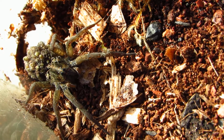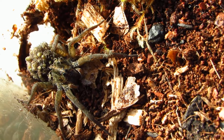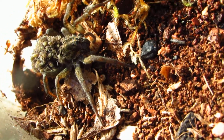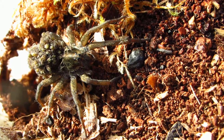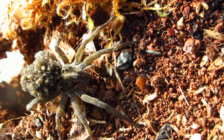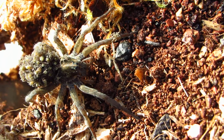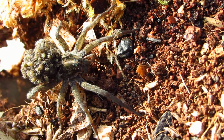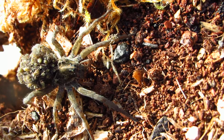toward her head. Now initially when they had just hatched, they did not move around at all. In fact, this is the first day that I have really noticed them moving. So it's a very exciting day. And this probably means that the youngsters are ready to search for food.